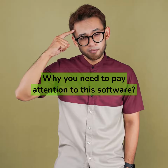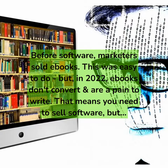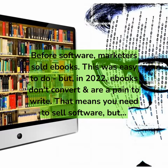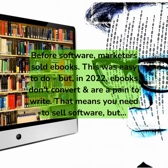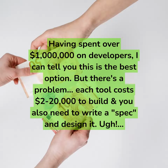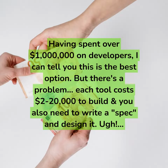Why you need to pay attention to this software. Before software, marketers sold ebooks. This was easy to do, but, in 2022, ebooks don't convert and are a pain to write. That means you need to sell software, but, having spent over $1 million on developers, I can tell you this is the best option. But there's a problem.